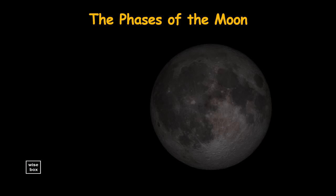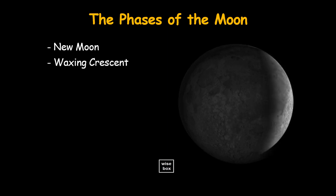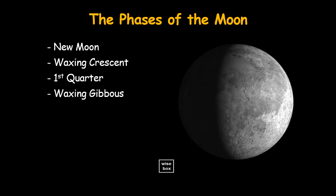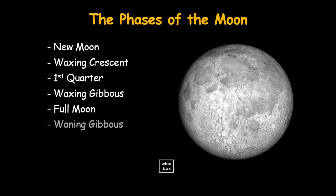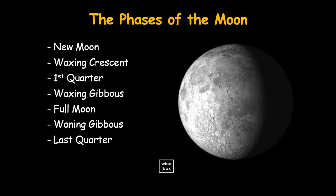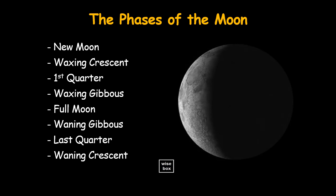Let's take a look at the individual phases and how the movements of the moon and sun appear to us as we watch from the northern hemisphere on Earth. New moon, waxing crescent, first quarter, waxing gibbous, full moon, waning gibbous, last quarter, waning crescent.